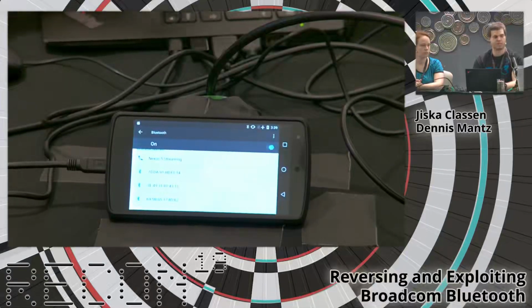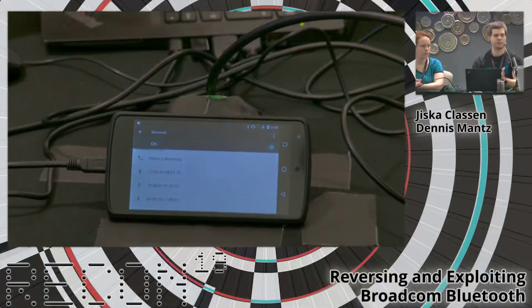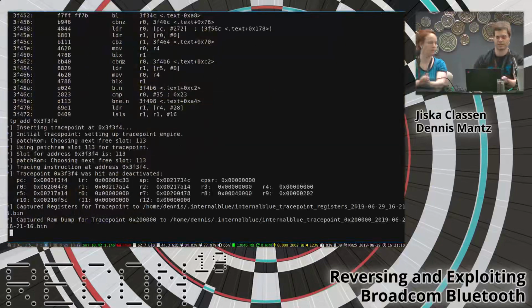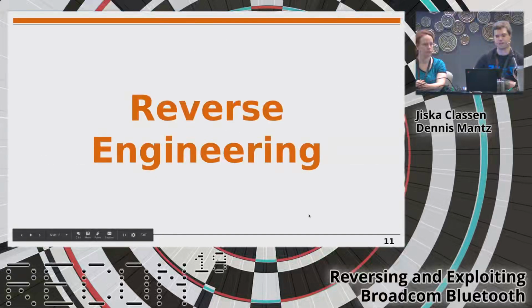So what we do is we have a feature called trace points, where if I add a trace point, it behaves a little bit like a breakpoint. It will insert a hook at the address I tell it, and once the code flow reaches there, the hook will dump all the register values and the RAM and send it over the HCI socket to our host. So here you see I inserted a trace point, and once an LMP packet is received, it will say, okay, we just hit this particular trace point, and here are all the register values. We also have a RAM dump captured in a file, and you could put that file in your IDA database and then see the current state of the firmware. So it's a little bit like debugging, but without actually a breakpoint. Okay, I think that's it for the first demo. Let's continue with the actual reverse engineering work.